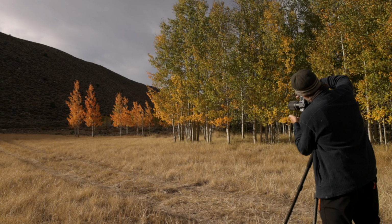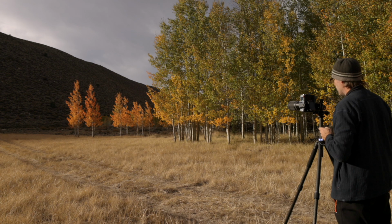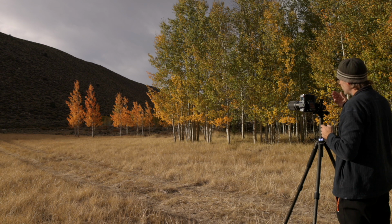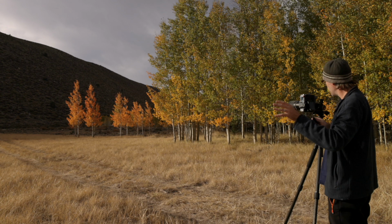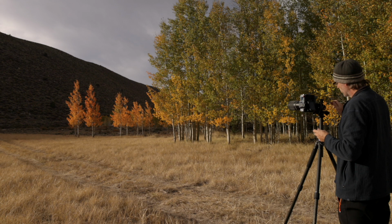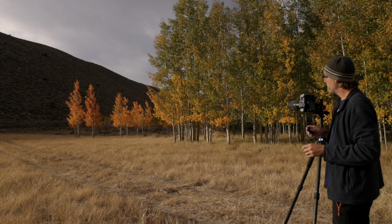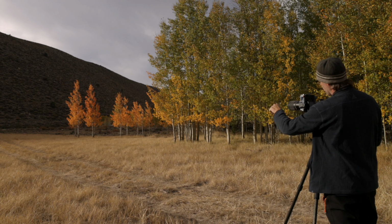Go ahead, drop back. Let's do a couple. It's wonderful. So nice. I have a little bit of the other smaller trees on the side starting to impede in the frame, but it's just enough that I'm comfortable with cloning that out. But I think I'm going to take a couple more here, and then I'm going to try to grab a shot of that little stand right there.